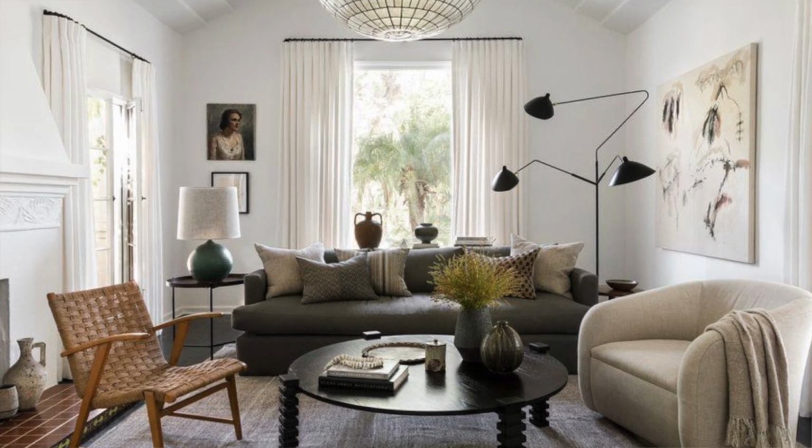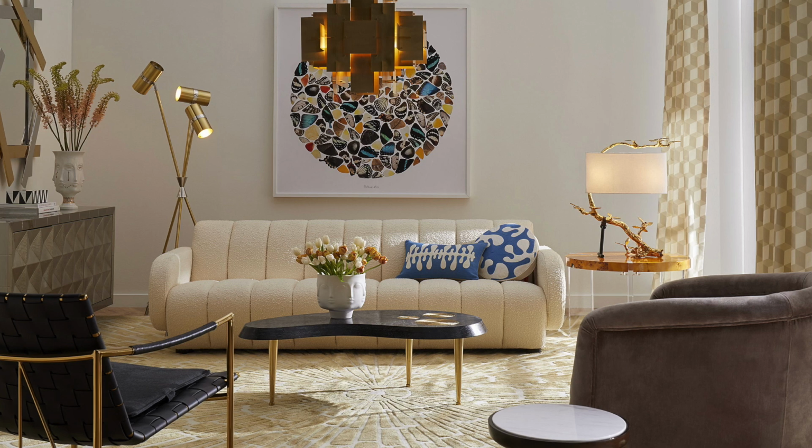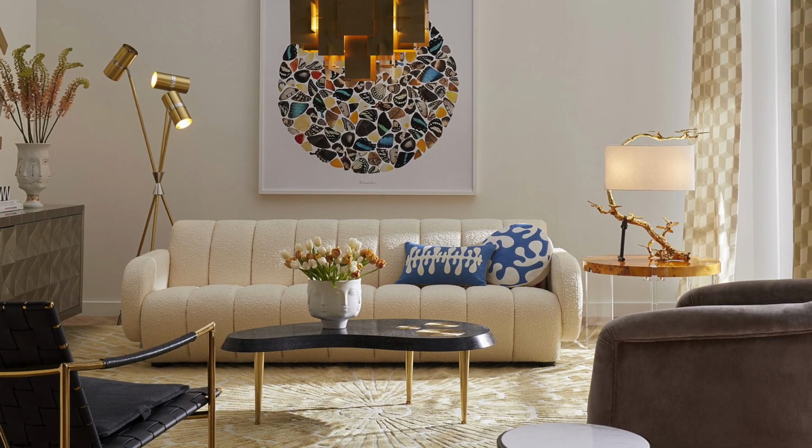So natural materials as well, you do want to try and avoid, and bring in some more brass, gold. They can be shiny, but they're not too much. Get rid of any tassels and little bits here and there. There needs to be a lot of clean lines, and it does really resonate with this type of design.